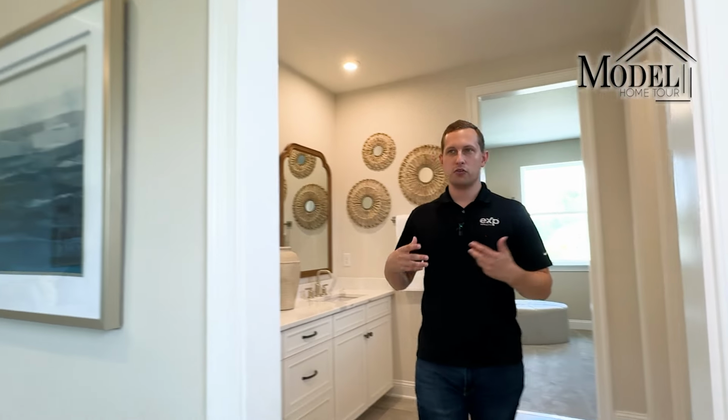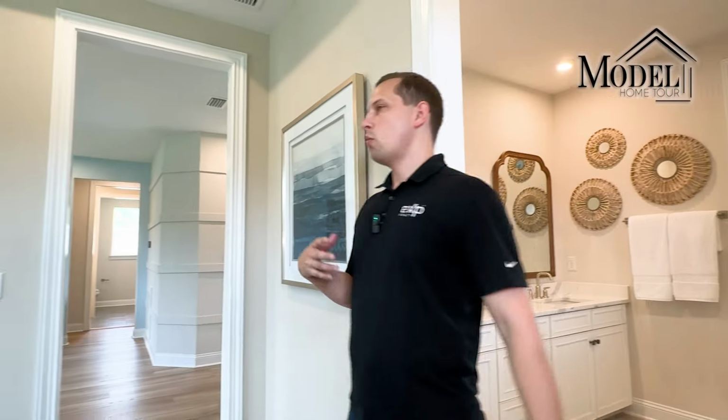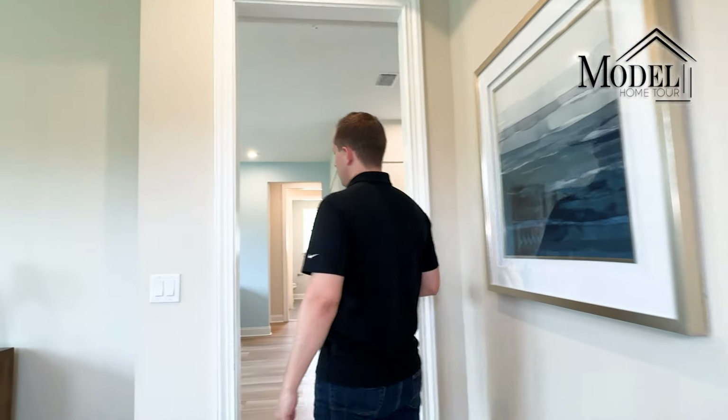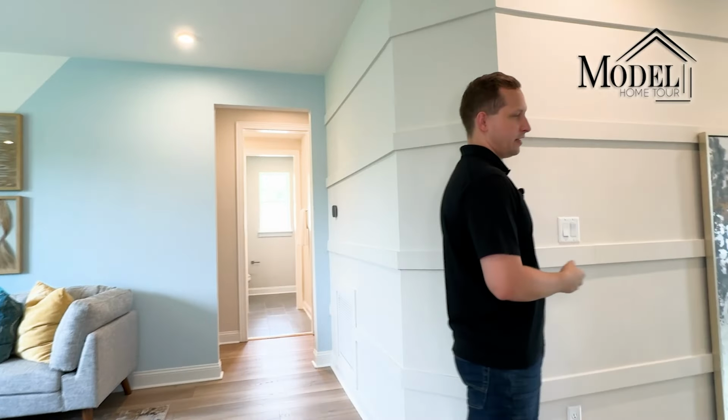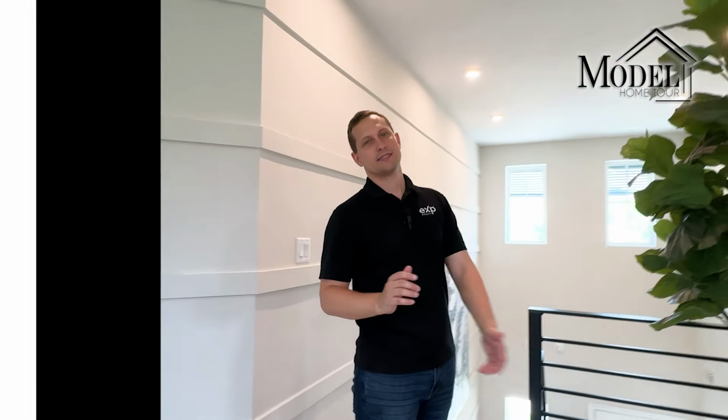But overall, that's gonna wrap up the walkthrough of the Rowan floor plan. So definitely let me know if you have any questions on it. But as far as what your thoughts were, and that is going to do it.